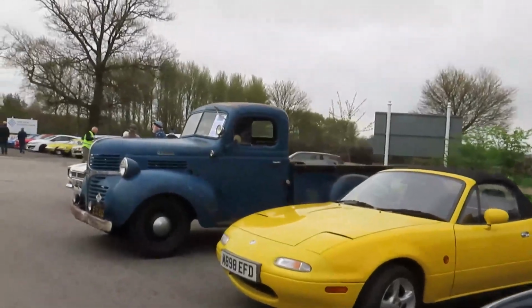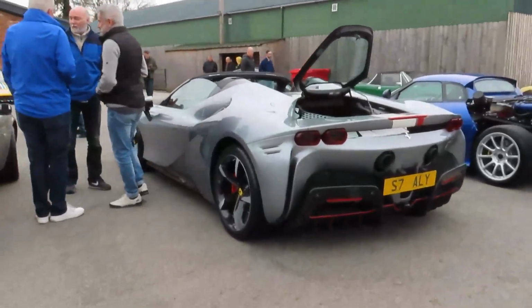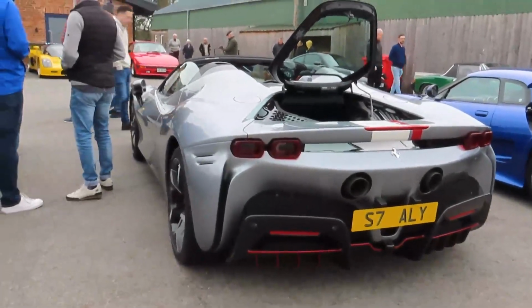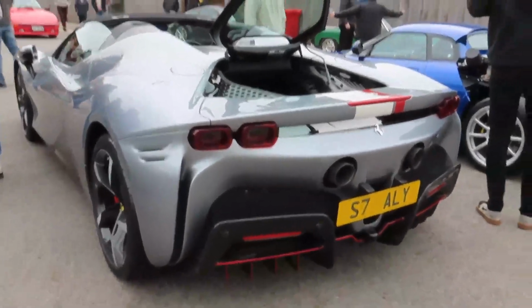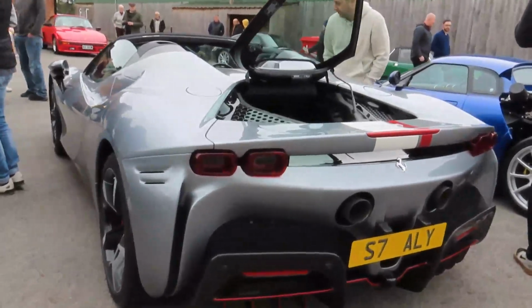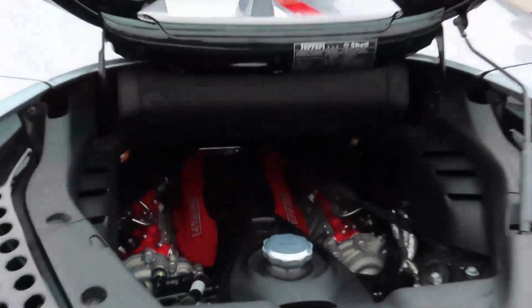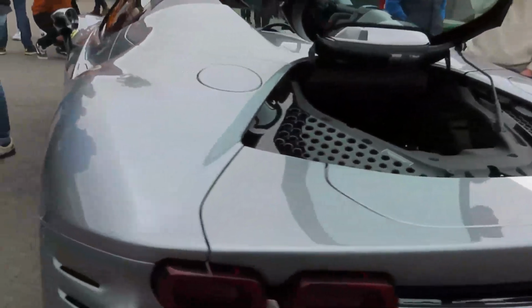Well, what a range of cars we've had here today, and it's getting even more diverse with this. And I'm not fully sure what model this is. It's obviously a Ferrari. It might be like an SF90 or something like that. It's a V8 mid-engined. Just have a quick peek at the engine. It's probably like 4.5 litre or somewhere around there. It's just a big thing, isn't it?